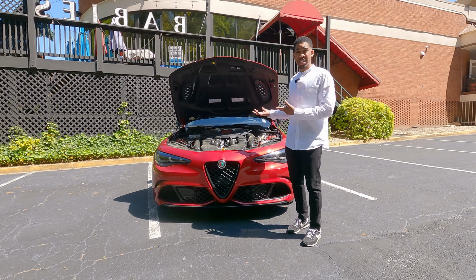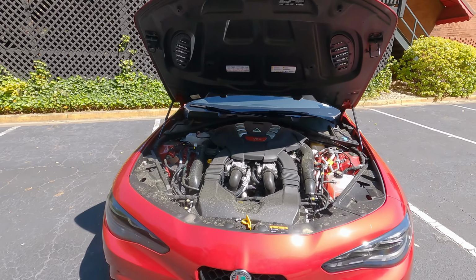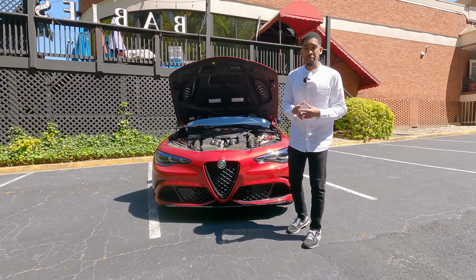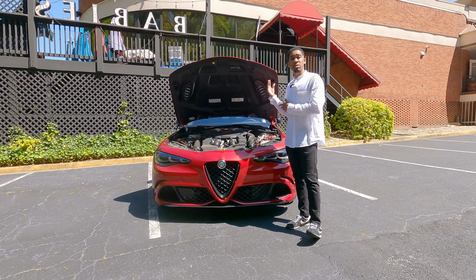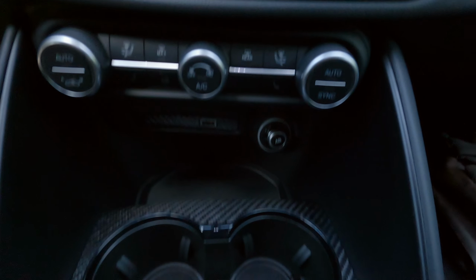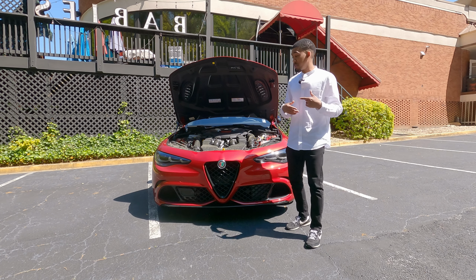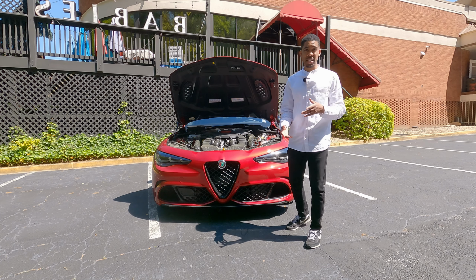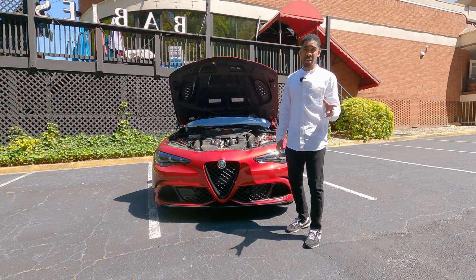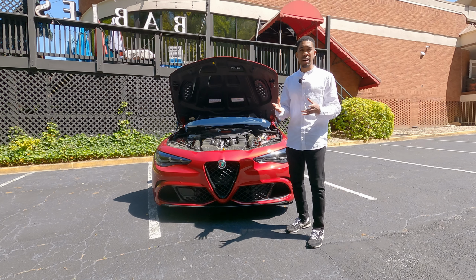Now, this engine that you see here is a 2.9 liter twin turbo 90-degree V6, which is a Ferrari California T derived engine. An engine that's making 505 horsepower, 443 pound-feet of torque, and paired to an 8-speed automatic transmission with paddle shifters, of course. Now, 0 to 60 is 3.8 seconds with a top speed of 191 miles per hour. On the EPA side of things, you get 17 in the city, 24 on the highway, and 20 combined on average.